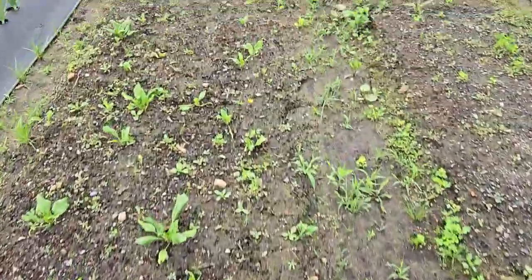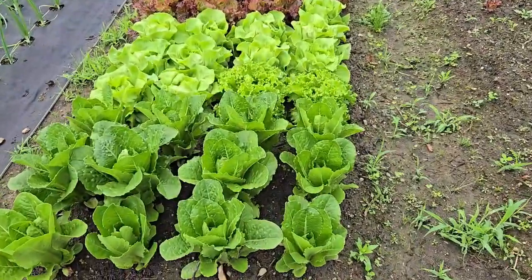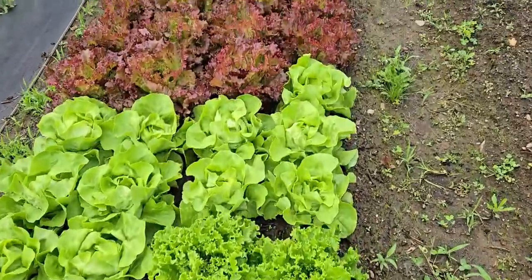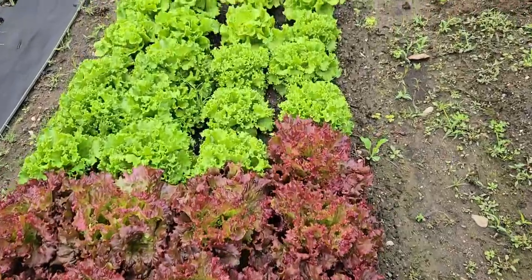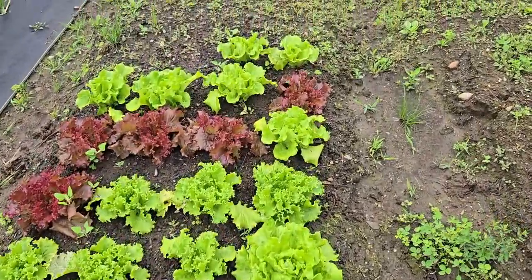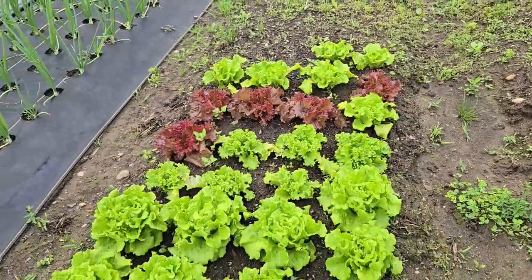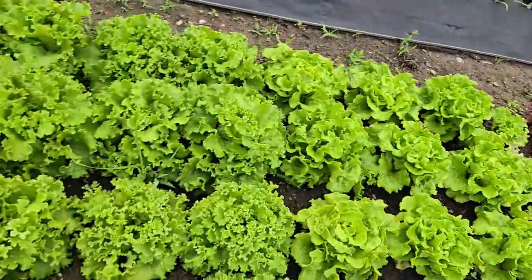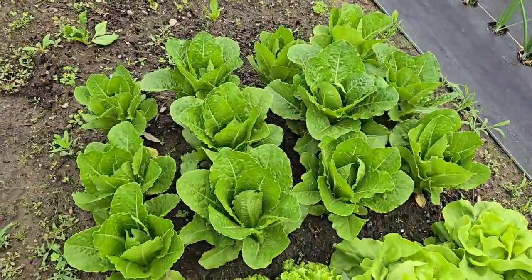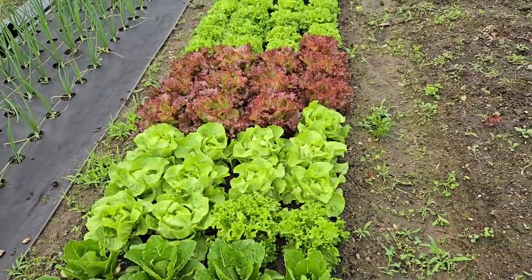But back here, I do have a big patch of lettuce, which is almost ready. Well, really, it's ready to start picking. And this actually looks really good, finally. I do have more lettuce to plant, and I do need to do a little bit of weeding in here and get some more lettuce starts in, but we're going to be eating salads for the next few weeks. So this is a positive. This makes me happy.